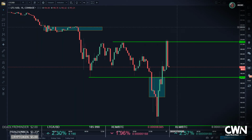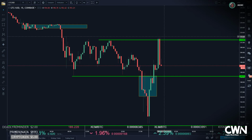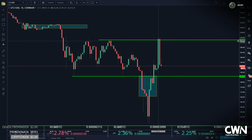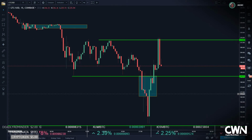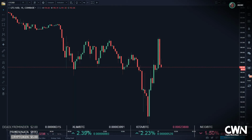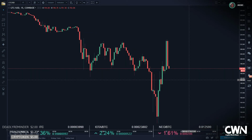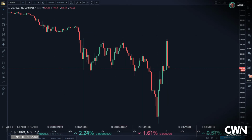So I don't wait for a breakout. That's not how I trade, because if you try to chase breakouts, you're going to end up losing a lot. You're just chasing trade. You're chasing price. I don't like to chase price. I only like to take first touches.